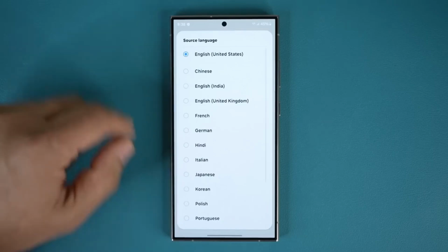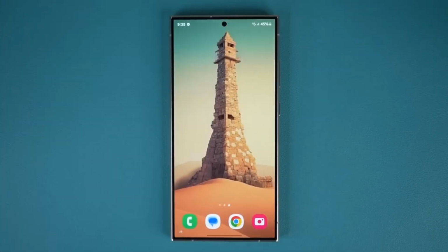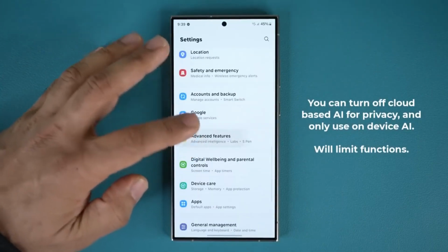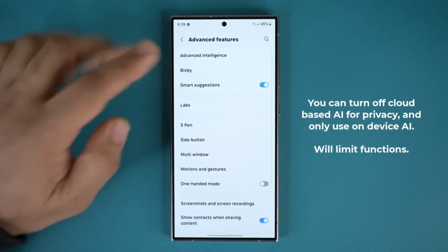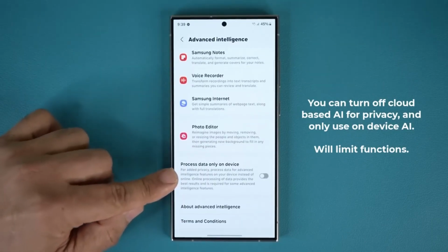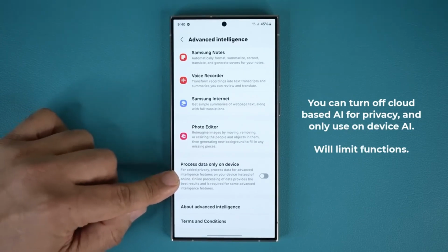Samsung Galaxy S24 Ultra comes packed with AI features that set it apart from other phones. These capabilities, from generative wallpapers to advanced translation tools, make it a standout device in the world of smartphones. And the best part? These features are available across the entire S24 series, ensuring a consistent and powerful user experience.